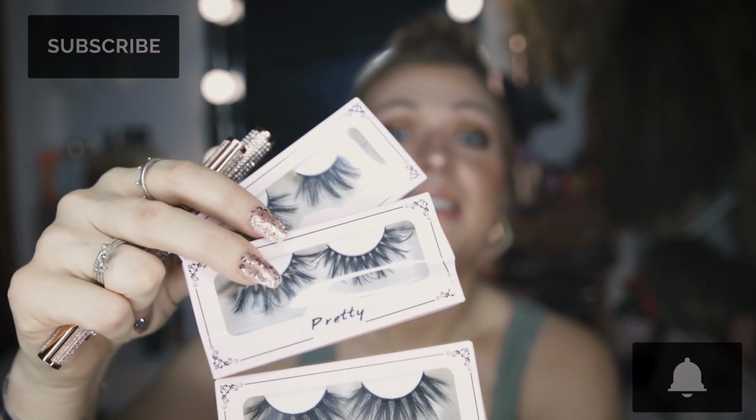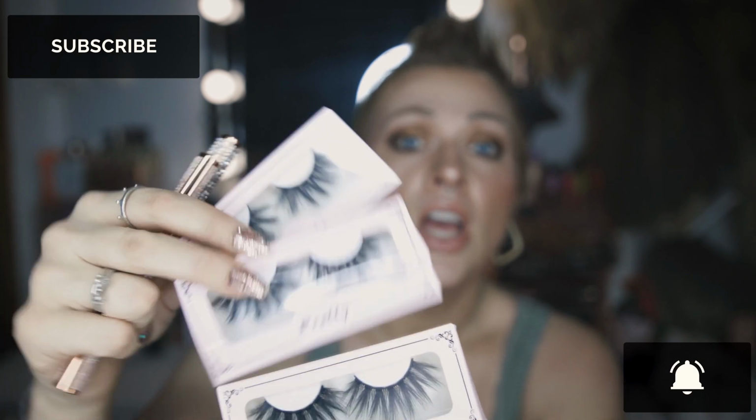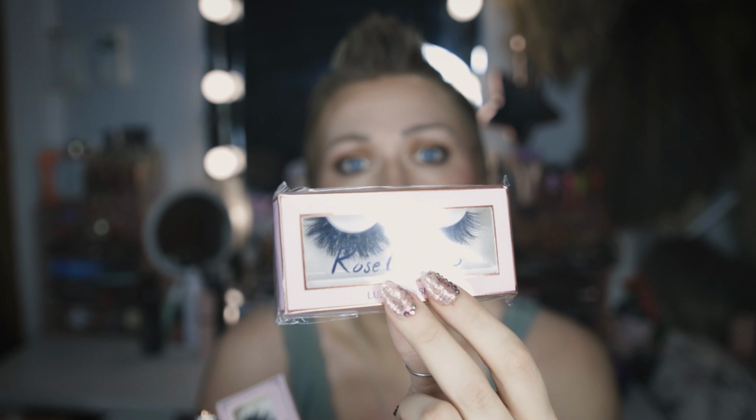And then there's these ones. So these are some of the ones that I got here. So I got 4 different lashes, and they're just really crazy voluminous lashes. This one right here is the Rose Gold XO. So this one is called XO. This is the main luxury lash that they have. And then these ones were some other ones that I bought. So a total of 4 lashes is what I got.